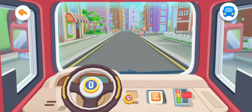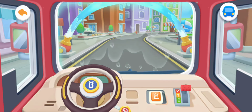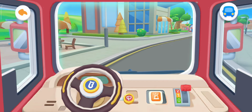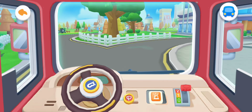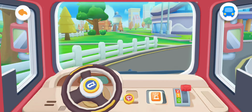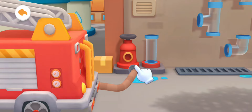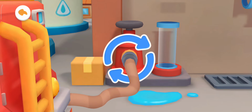Firefighting is complete. Let's fill the fire truck with water. I can't see in front. Clean the wiper and clean the front windows. Arrived at the water filling station. Let's prepare to add water. Drag the hose to connect the fire. Turn the hose to tighten it.